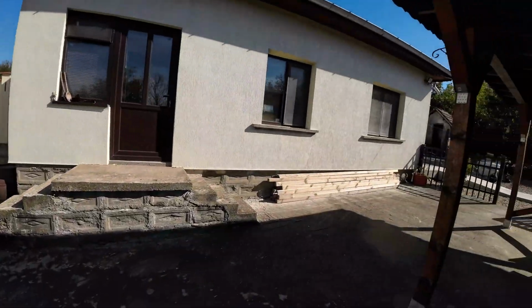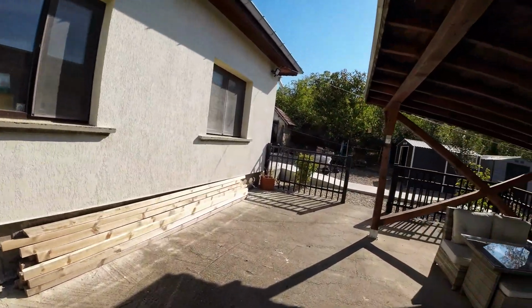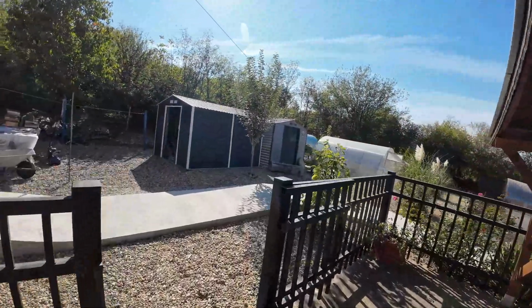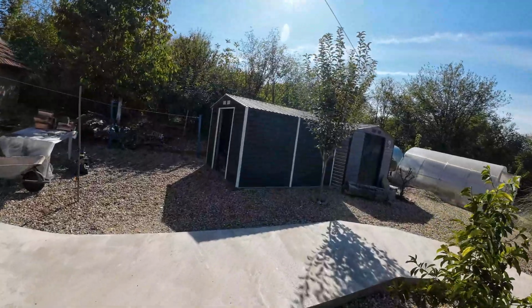Outside of it, we'll do the outside first. And Sue's given me a bit of permission to show you bits of the house. She doesn't want our house really on camera for everybody to see.